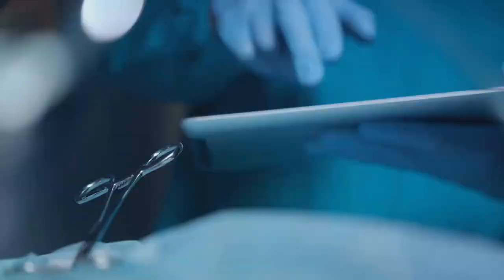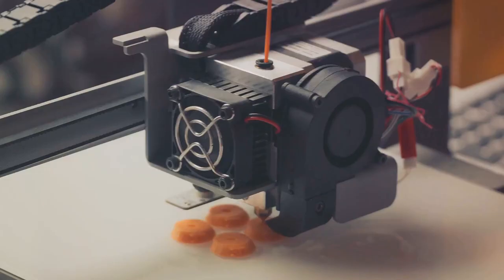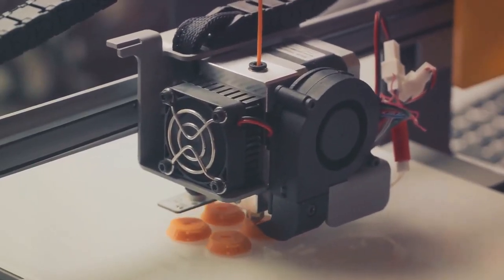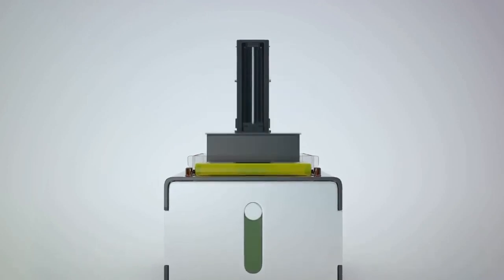Additionally, the quality of healthcare is boosted. 3D printing allows for precise, high-quality medical devices, reducing risks and enhancing surgical outcomes. It's breaking down barriers, opening up possibilities we've only dreamt of. Remember, 3D printing isn't just a technological novelty, it's a tool that's reshaping medical science and improving lives.